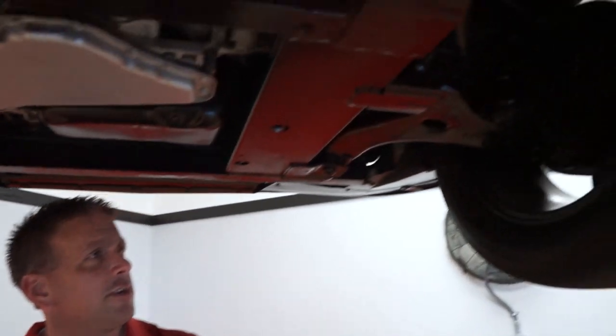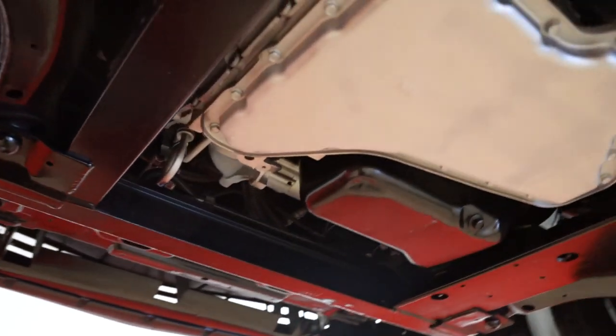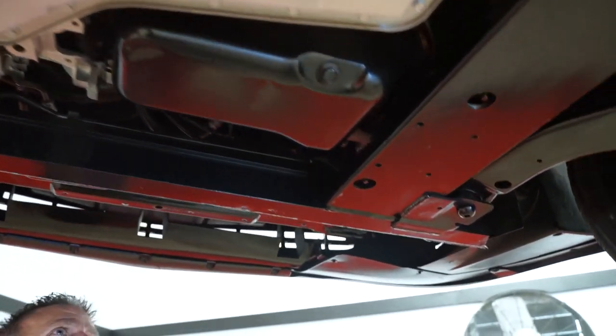Let's take this 04 Monte Carlo around the building. We will see what rack we have available back there. We'll check out the undercarriage, and then shortly after that, we will take it on a test drive. Underneath our 04 Monte Carlo, you have disc brakes up front. You can see the oil pan and transmission pan are dry. Both of them are visible, and they are dry, which is cool.